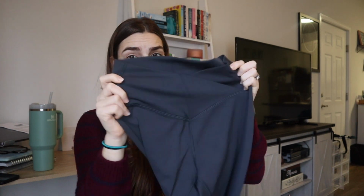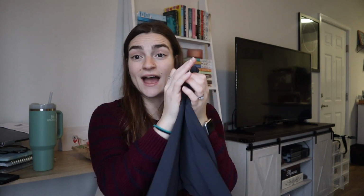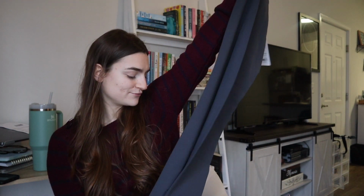They look super cute and super, super comfy. I'm really hoping that the compression in the waistband is also superb. And they do have a front seam on them, which is not something I'm usually a fan of, but honestly, it's really not that big of a deal, especially if they're black. You don't usually notice if you get a camel toe in them, but yes, very excited to try these on, see how they feel. Very nice, very buttery soft.